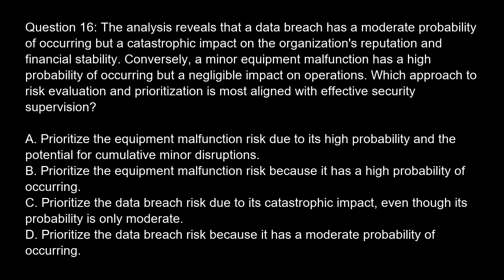Question 16. The analysis reveals that a data breach has a moderate probability of occurring, but a catastrophic impact on the organization's reputation and financial stability. Conversely, a minor equipment malfunction has a high probability of occurring, but a negligible impact on operations. Which approach to risk evaluation and prioritization is most aligned with effective security supervision?